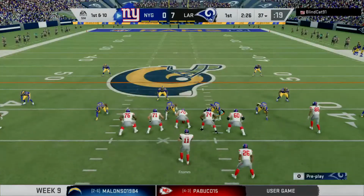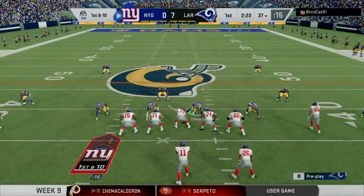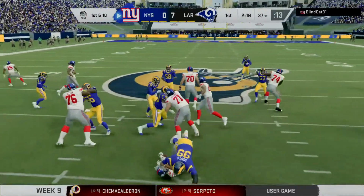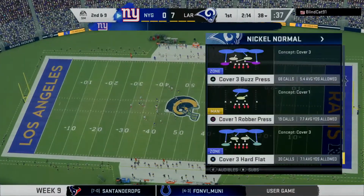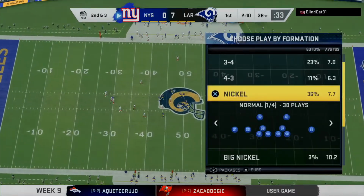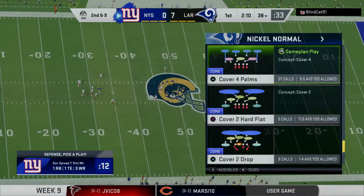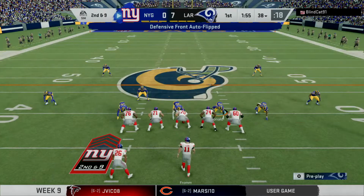Line of scrimmage, the 37 on 1st and 10. Out of the shotgun, they run with Barkley. And they will only muster a yard here to the 38. Nice job by that defensive front there to hold them to a short gain on first down. Well played, I must say. Yeah, only getting 1 yard. There was no room to run. Here's 2nd and 9, just a yard on that last run.